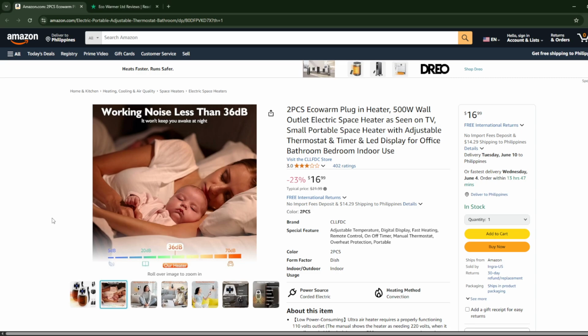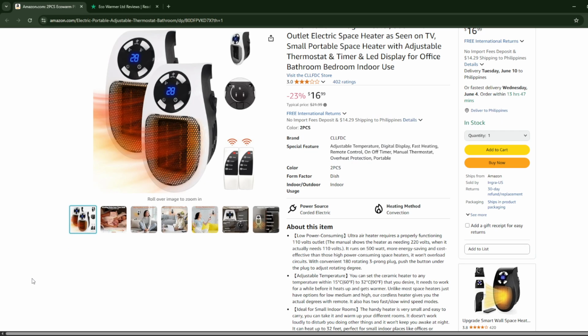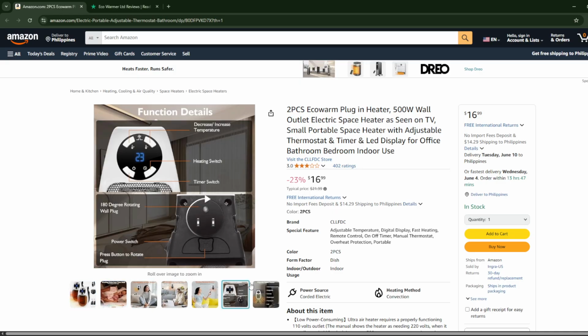Hello everyone, so in this video, we're going to be reviewing the EcoWarm plug-in heater. Now as you can see, we have it here on Amazon, and if you actually look at the product, it's actually very small. Now for something this small, to heat a room or to heat an entire place would be too good to be true.